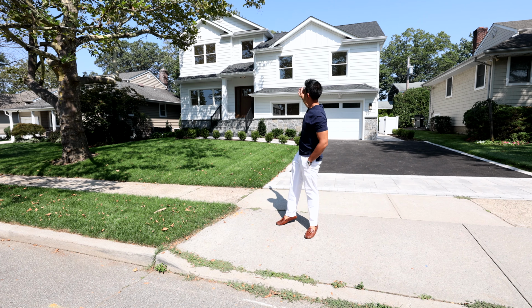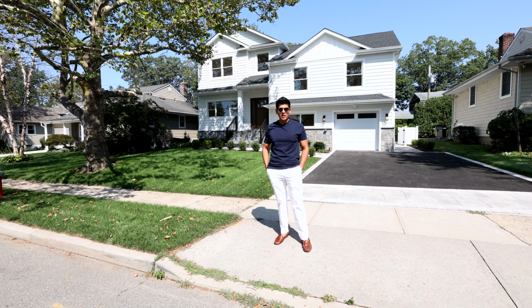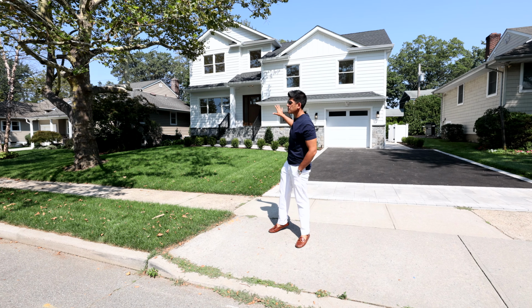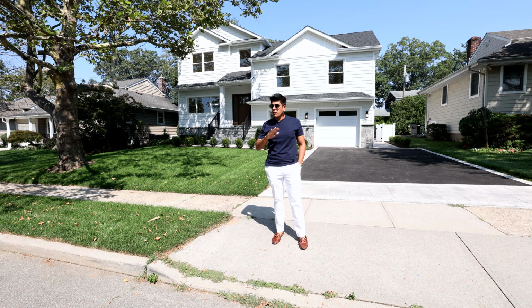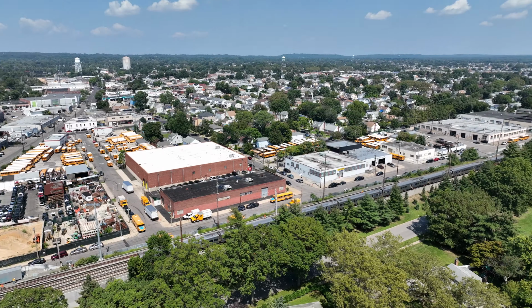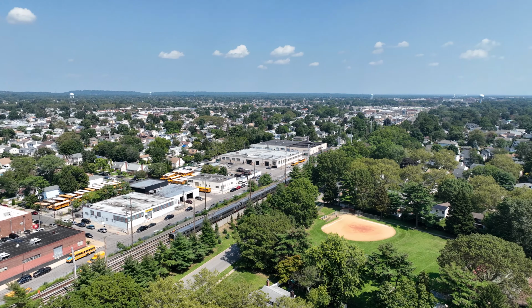Today, we are outside of this beautiful, fully reconstructed home in Garden City by Tillman RE Development. He did an amazing job taking this home from an original tiny split to a fully renovated, fully reconstructed, brand new split level home. We're walking distance to the train. We're close to all your wonderful shopping and attractions in Garden City, all the great restaurants.